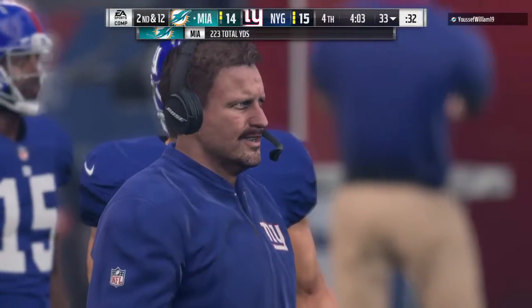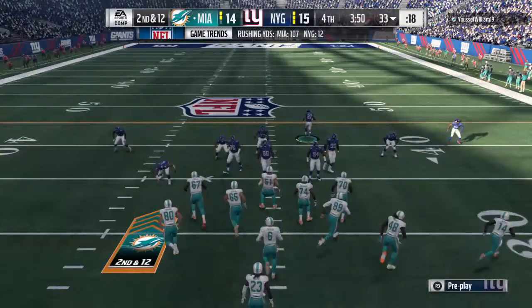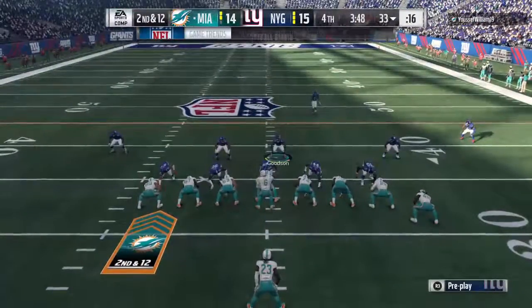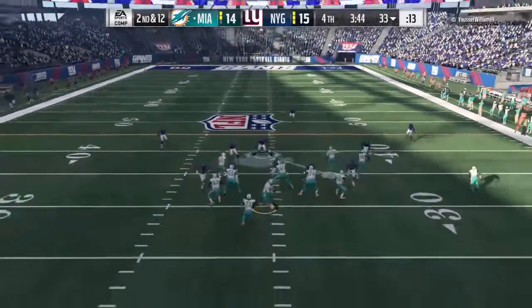A pass for negative yardage, obviously no good. Maybe he shouldn't have thrown it, or maybe he shouldn't have caught it. I think we were seeing it at the same time, weren't we? Maybe you let that one go, right? Because you can see the lost yardage about to develop.